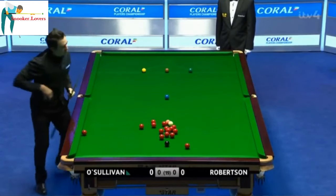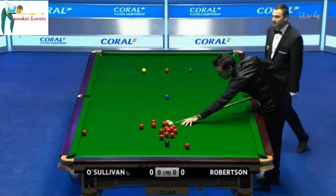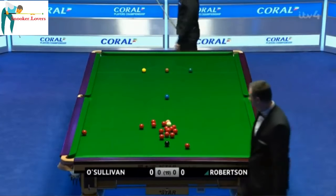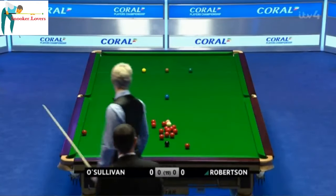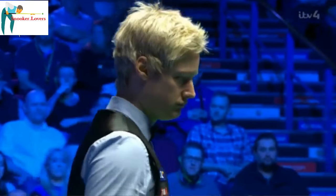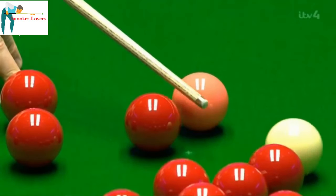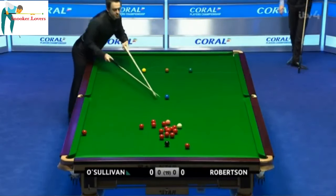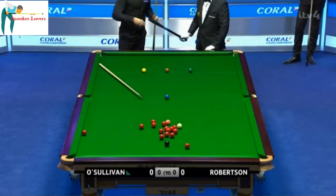Interesting little opening exchange this, both players almost like a little puzzle. You don't want to leave an opportunity. Ronnie is trying to stay tight to that red and leave the opportunity to give his opponent the advantage, which Neil has given to Ronnie. As Stephen said, these first four frames are massively important for both players.